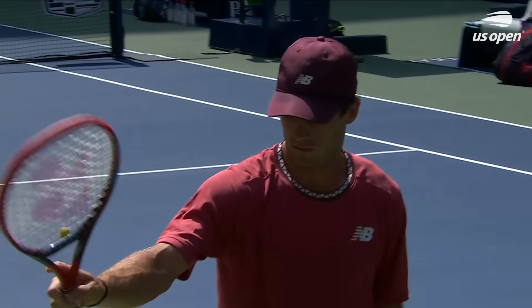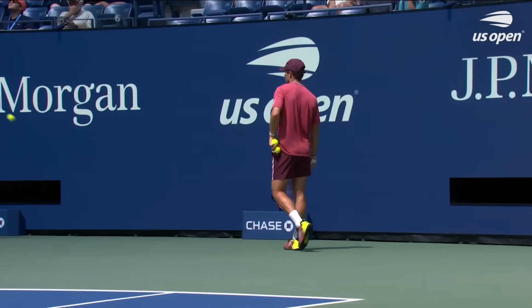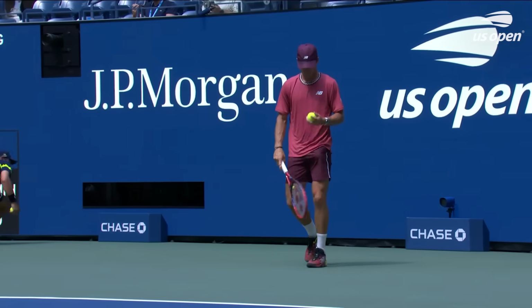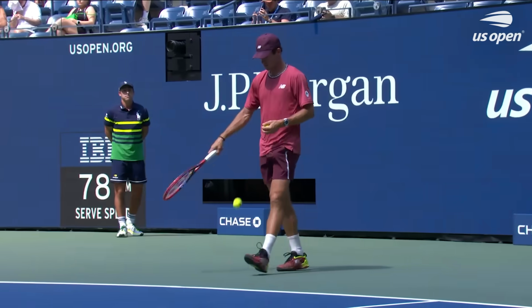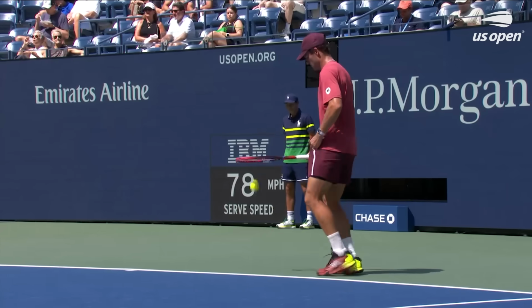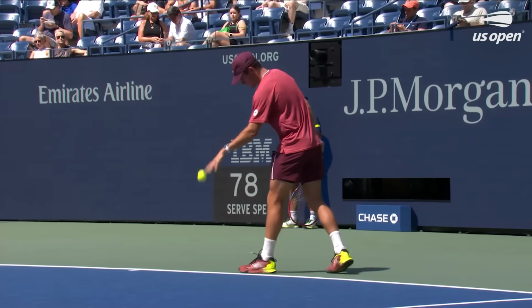Love 15. This matchup is interesting. It'll be about the consistency. Can Shelton show enough consistency on the backhand side and make enough of those big forehands, not give Tommy too many unforced errors, free points? How well will he serve today?